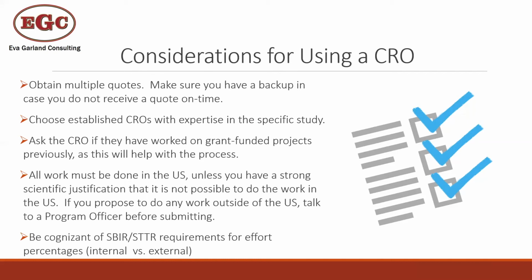Choosing an established CRO that has expertise in the studies you're doing is of course good to have, just because it's going to give reviewers confidence that they can execute the study as you proposed. A nice to have is that they've worked on grant funded projects previously, so they understand that you might need a lot of information from them right now, but they're not getting any money until this project comes online, if it gets awarded. So the familiarity is helpful, but it's not necessary. It's especially helpful if you're doing animal studies because they are then aware of what kind of animal care questions they have to answer for the submission.